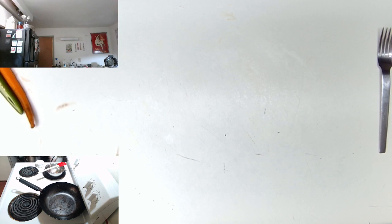Come on. No, I just want camera. I just want regular photos. I don't want any of these fancy photo modes. Just regular old photos.